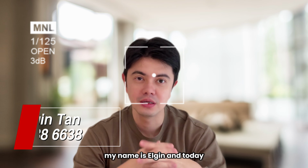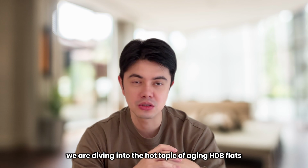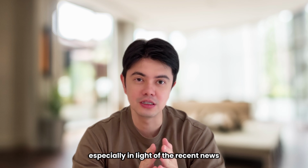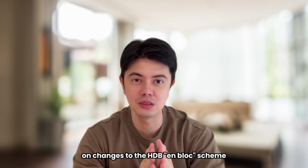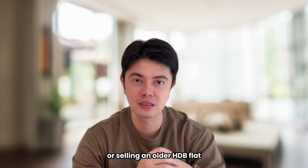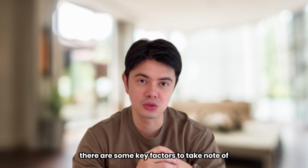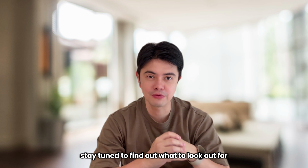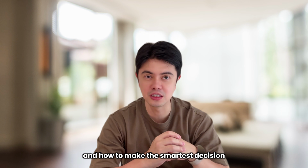My name is Elgin, and today we're diving into the hot topic of aging HDB flats, especially in light of the recent news on changes to the HDB en bloc scheme. So if you're thinking of buying or selling an older HDB flat, there are some key factors to take note of before you make that move. Stay tuned to find out what to look out for and how to make the smartest decision.